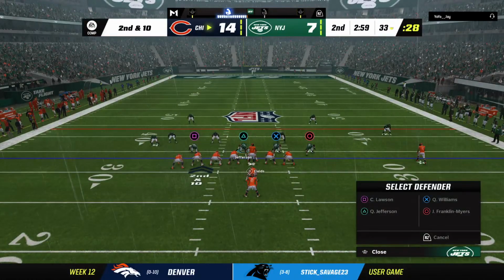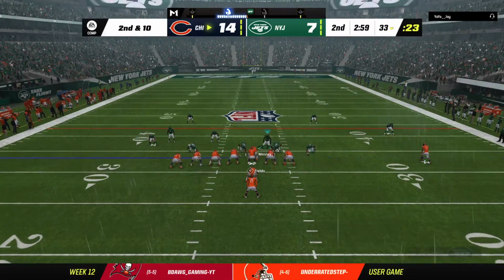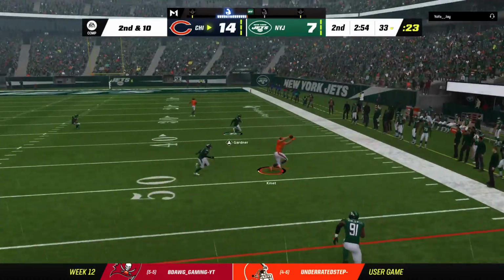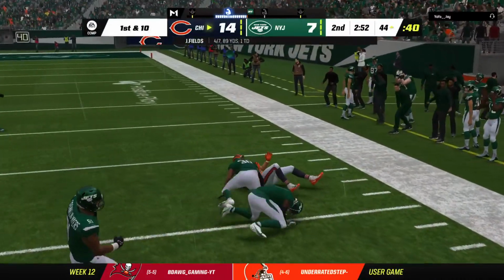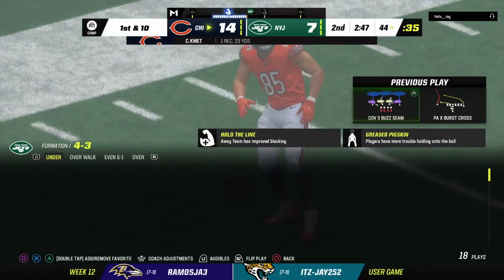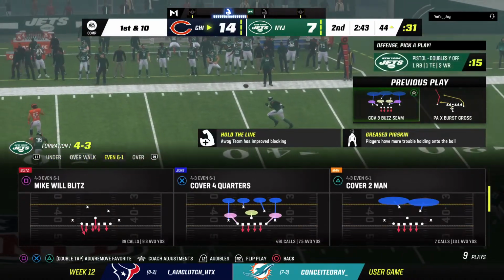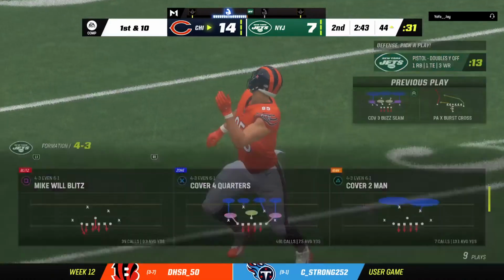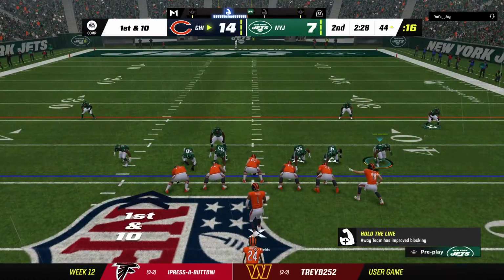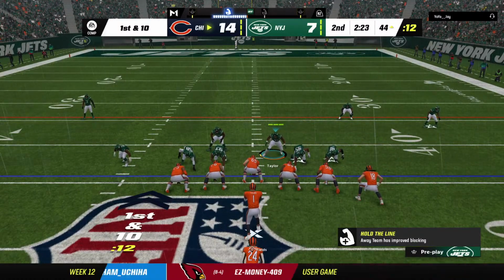So now 2nd and 10 after the incompletion on 1st down. They'll fake the handoff. Now Fields. He'll get that complete to his tight end, Cole Kmet. And they're going to have this across midfield and inside the 45. 23 yards the pickup there. The goal for any offense versus his own defense, find the holes where guys are available and put the ball on the receiver before any defender can step up and fill it. They did it well there. Perfectly executed crossing route.